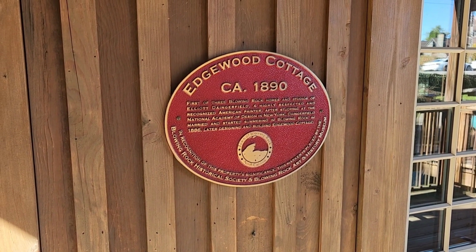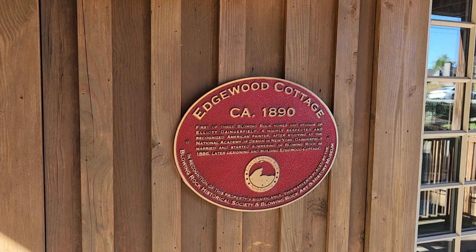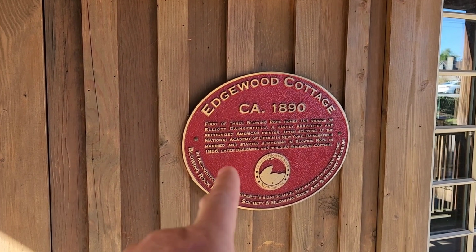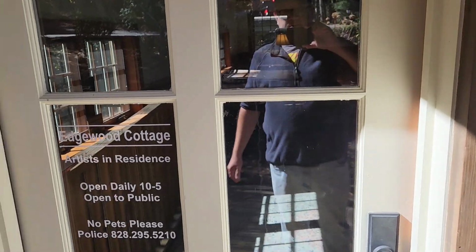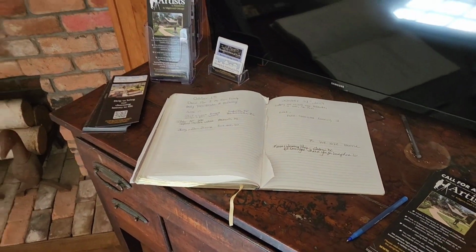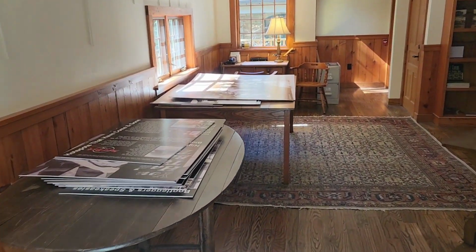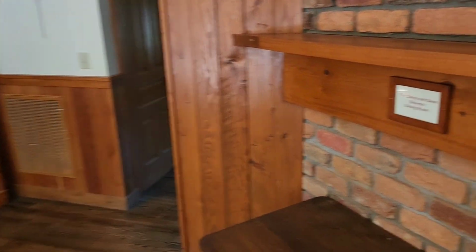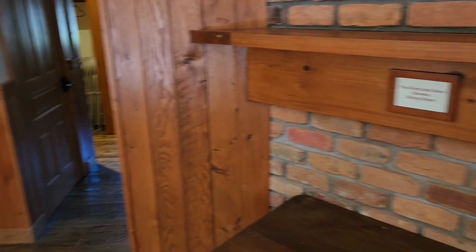I also wanted to take you inside the Edgewood Cottage, where the famous artist Dangerfield used to live. Yeah, it was built in 1890. Yeah, Elliot Dangerfield. So let's go inside and take a look. It's the first time I've ever been in here. So they do have a guest book that you can sign. And I love the fireplace here too. So really cozy in here. They have all kinds of exhibits I think they have in here. So I just want to do a quick walk around. It's called the Jenny and Dave Stevens Dining Room.